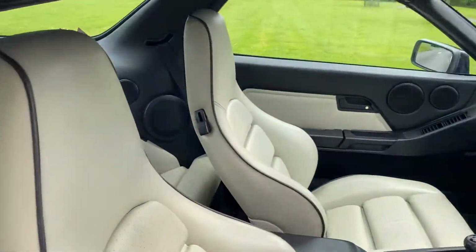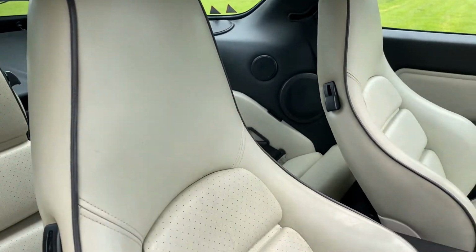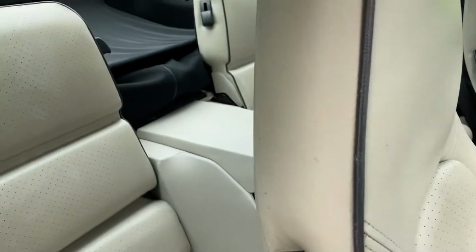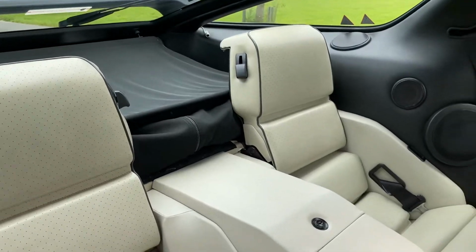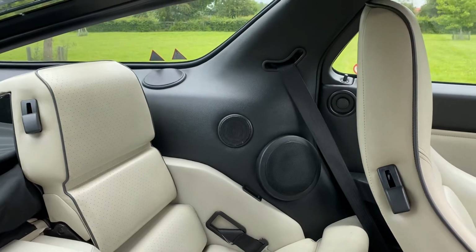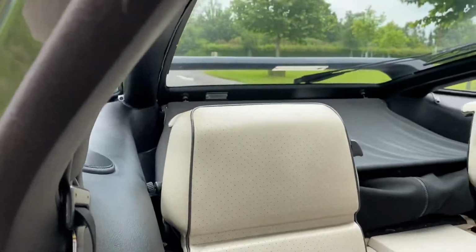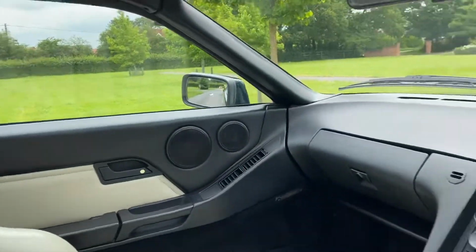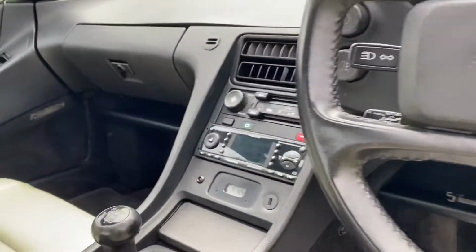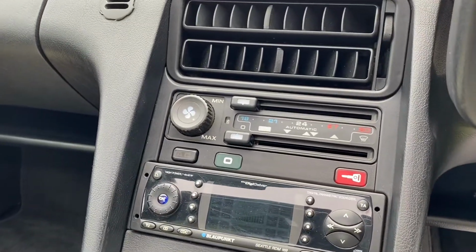It's got this lovely interior, as you can see, the cream with the dark grey-blue piping. Extends to the rear seats, as you can see. And you can see this has got quite a stereo system. You've got 3 speakers in the back on either side. And then you have more speakers in the doors that you can see here. So it's got a decent sound system in it from what came out of the factory.